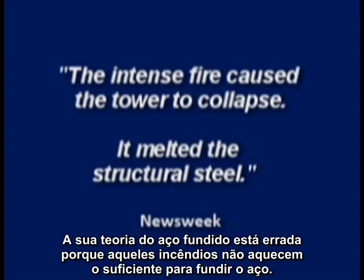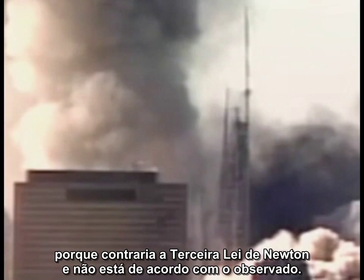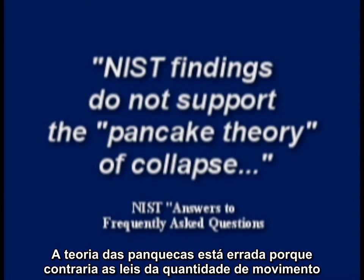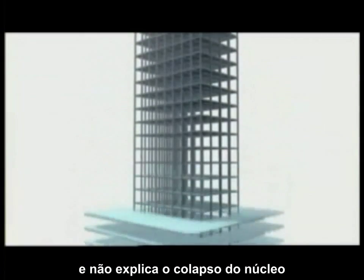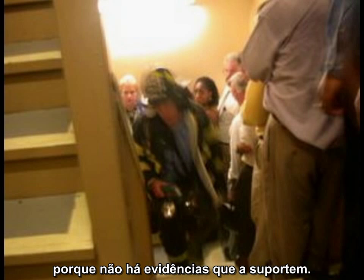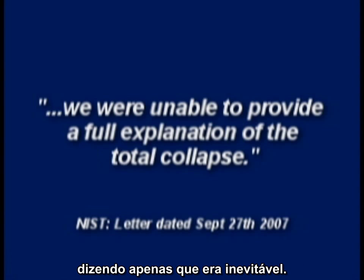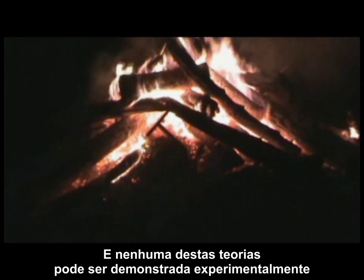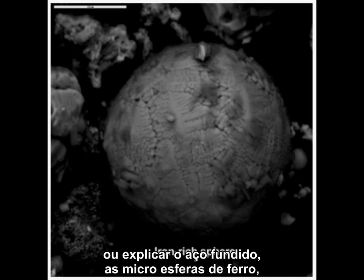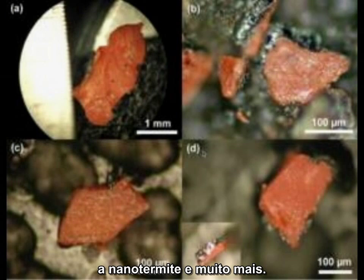In all the theories we've been told by the media and institutional experts, their melted steel theory is wrong because those fires are too cold to melt that steel. Their crush-down, crush-up pile driver theory is wrong because it defies Newton's third law and doesn't match observation. The pancake theory is wrong because it defies momentum laws and cannot explain the fall of the core and does not match observation. And their aluminum sprinkler theory is wrong because there is no evidence to support it. And after years of study and millions of dollars, our government doesn't have any theory at all for the collapse, simply saying it was inevitable. And none of their theories can be demonstrated experimentally or explain the molten steel, the iron microspheres, the eutectic formations, free fall, uniform acceleration with no jolts, nanothermite, and much more.